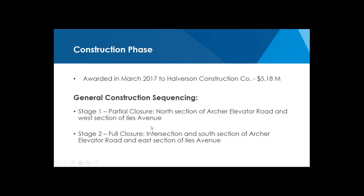The contract was awarded in March to Halverson Construction Company for $5.18 million. And as I mentioned earlier, this did not just include the roundabout, it also included several thousand feet of roadway along both Archer Elevator Road and Isles Avenue.